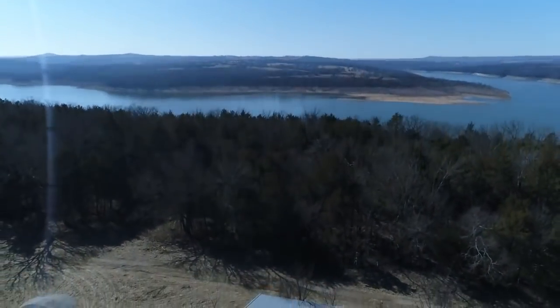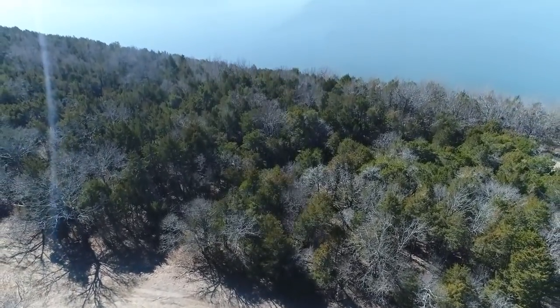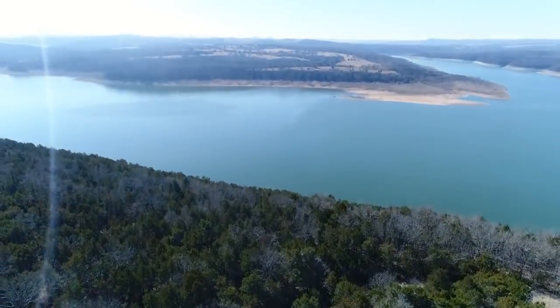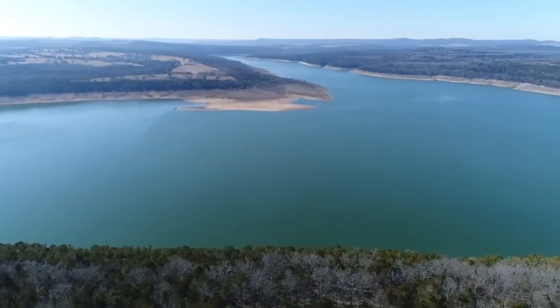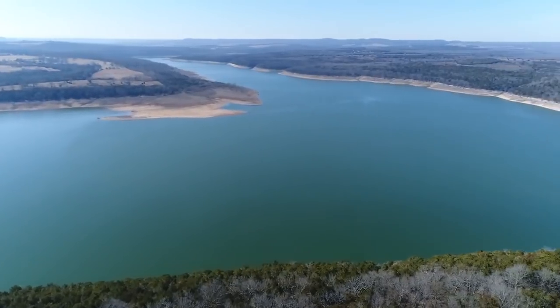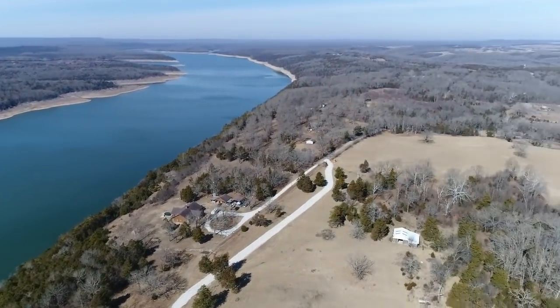The nice thing about the winter video is you can see any recent logging, and this property has not had any. So now we're looking to the west. Bull Shoals Lake right there. Gorgeous, gorgeous lake. Oh my gosh. This property is at the north end of a large private peninsula. We're looking to the north now.